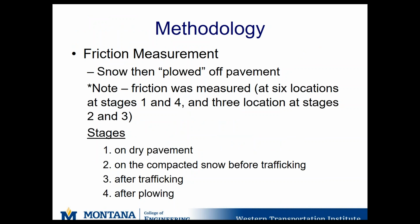So moving forward with the testing, we're not done yet. Now that we've trafficked those snow samples, we then plow the snow off the pavement. And then once that snow has been plowed off, we can then measure friction of the pavement surface. So we collected friction data at 4 different points throughout this testing, and the stages are listed below here. The first data collection point, or stage 1, is the dry pavement, so the clean, controlled asphalt pavement at that 28 degrees temperature.